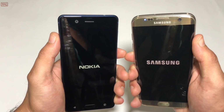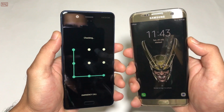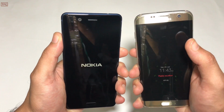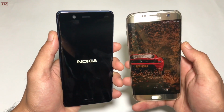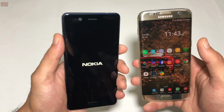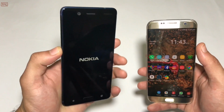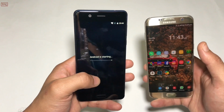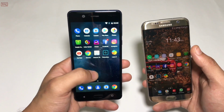And you can see that Nokia is just starting Android here, and the Samsung Galaxy S7 Edge has launched the device now and Nokia is just yet completing the process. And you can see that S7 Edge has started and Nokia 5 is still completing the process. I don't know why, but it's taking too much time to load and start the device. And here we go, the Nokia 5 has also started, booting up at a much later time than the Samsung Galaxy S7 Edge.